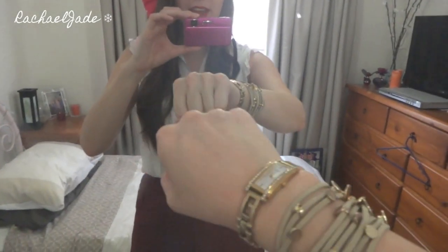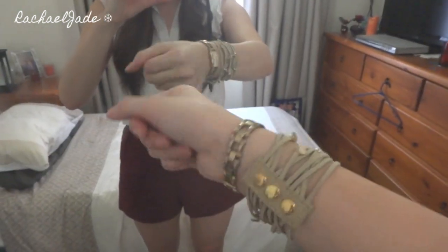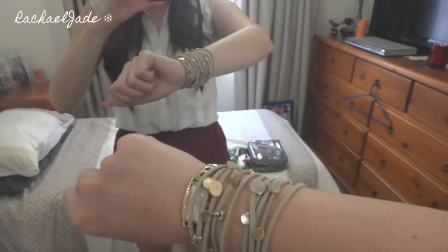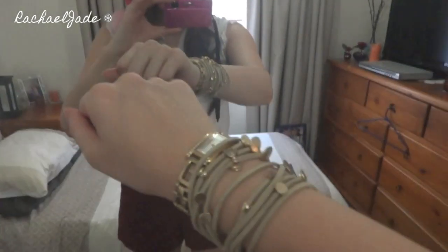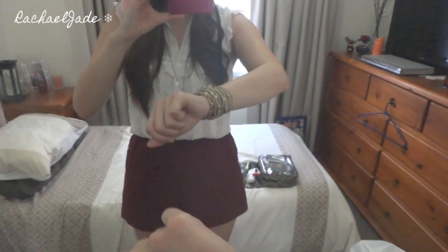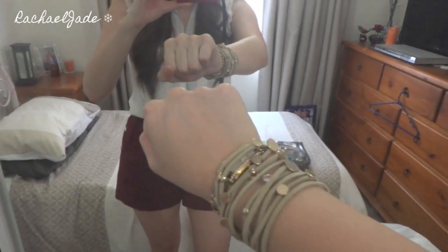Oops, I almost forgot to mention I have my gold Guess watch on. This is my first ever real watch that I got many, many years ago. And then I have this bracelet on, which I have absolutely no idea where it is from. I think it's actually my sister's. Shh, don't tell her. I think it may be from a Quip, but I really like it. It's just kind of easy, and it looks like I've got a whole heap of bracelets on when I don't really have any at all.